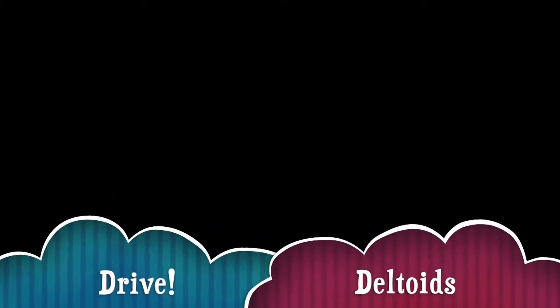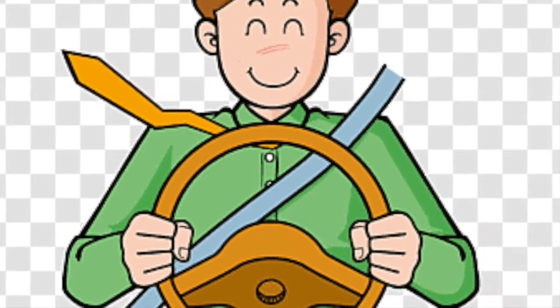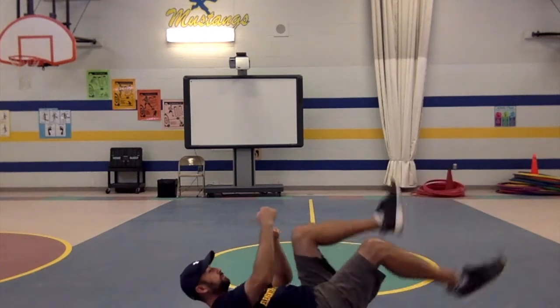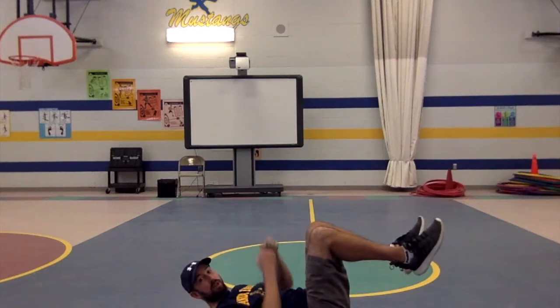On your marks, get set, drive your cars! Okay, this last fun exercise that we're going to play during the exercise games very soon is called drive. Now, you're going to pretend you have a steering wheel, okay? Wherever space you're at, please be safe. I'm going to give you a couple options. If you want, you can move around, walk around, pretend you're driving, okay? You can run around safely, okay? Or you can also, if you want to, get on the ground and do your bicycles while you're driving, or pretend you're putting on that gas pedal, okay? Because you can work your belly muscles and core muscles.